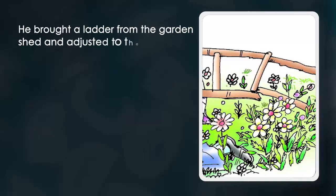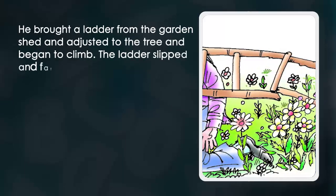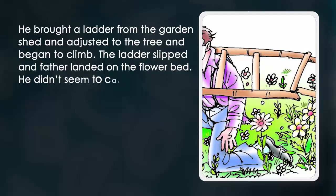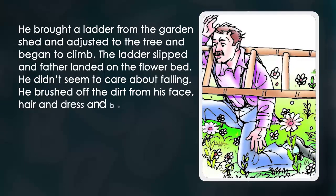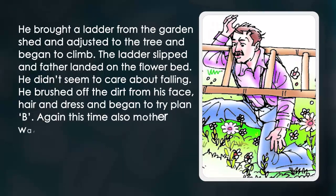He brought a ladder from the garden shed, adjusted it to the tree and began to climb. The ladder slipped and the father landed on the flower bed. He didn't seem to care about falling. He brushed off the dirt from his face, hair and dress and began to try plan B.